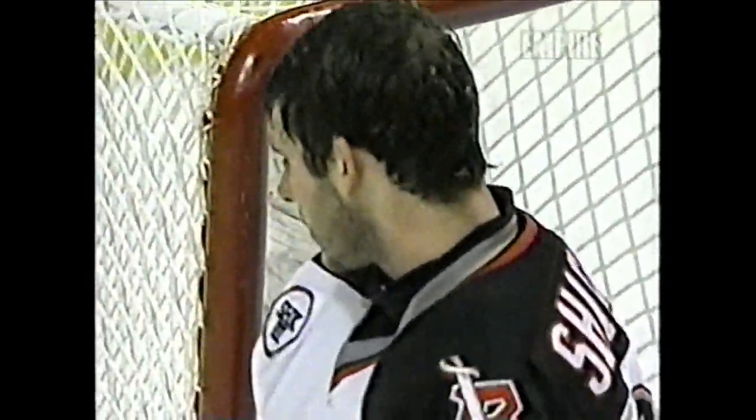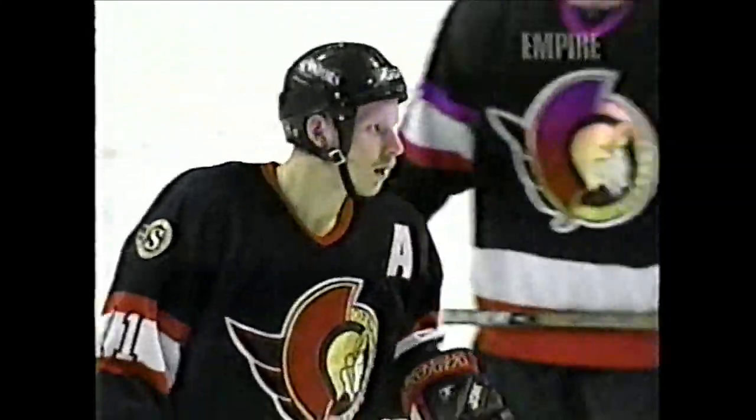What a marvelous piece of stick handling by Daniel Alfredson. And it ended up in front of the net on the stick of Yashin, who is a dangerous finisher, but he could not finish off Steve Shields. What a play by Alfredson, who's been the best player on the ice tonight. This is some of it. Look at this great stick handling and mobility, the quick turns.